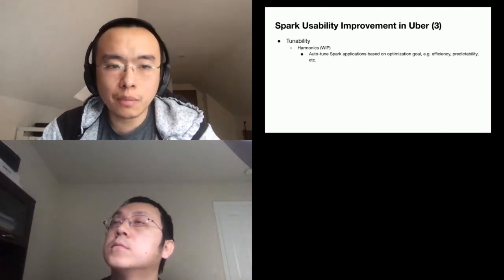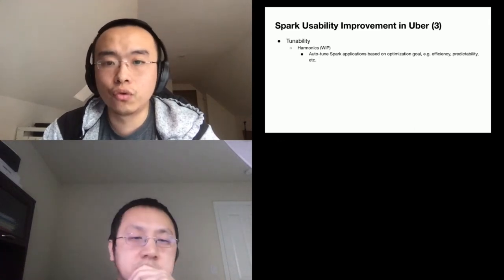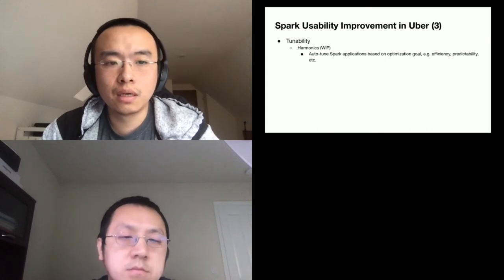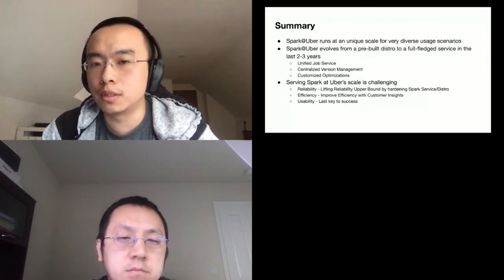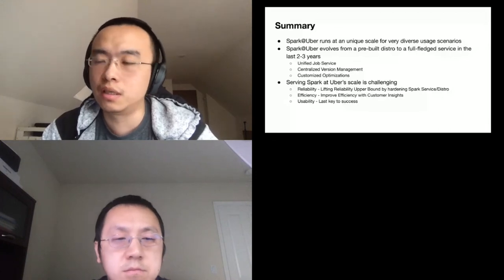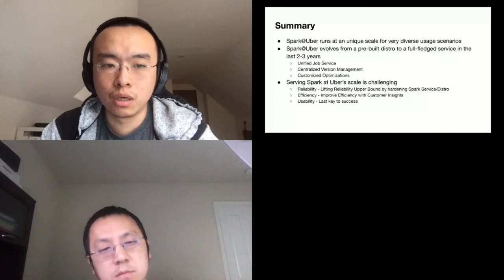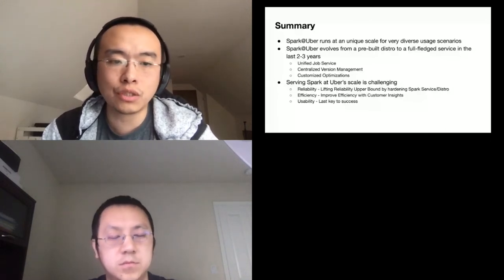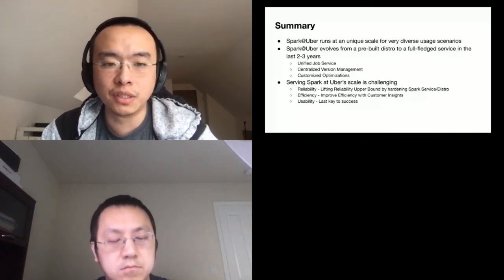So in summary, Spark at Uber runs at a very unique scale for very diverse usage scenarios. And our Spark system has evolved from a pre-built distro to a full-fledged service in the last 2 to 3 years. We have a unified Spark job service. We centralized, we manage the versions in a centralized way. And also we bring a lot of customized optimizations in our internal Spark distro.